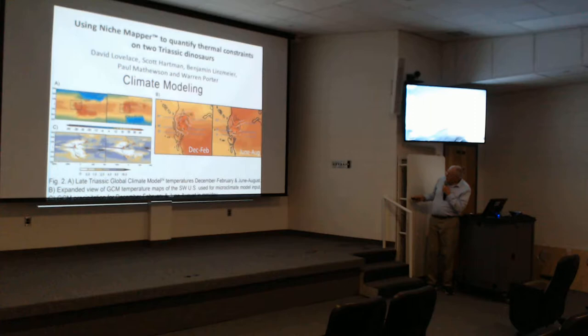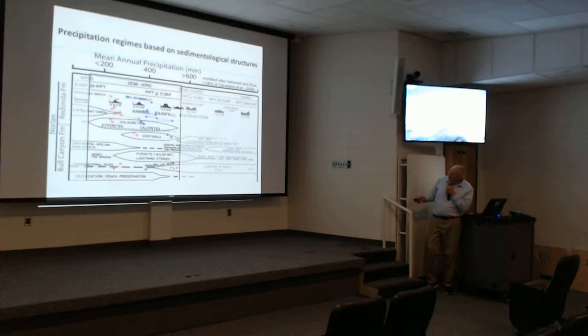And then here are precipitation maps for that same circumstance. As it turns out, we're able to decode, based on the types of substrates, whether you've got dolocretes or gypcretes or calcretes or vertisols or fusinites, all of these things tell us different things about what the rainfall pattern was, from very low precipitation to moderate precipitation, basically a semi-arid region.